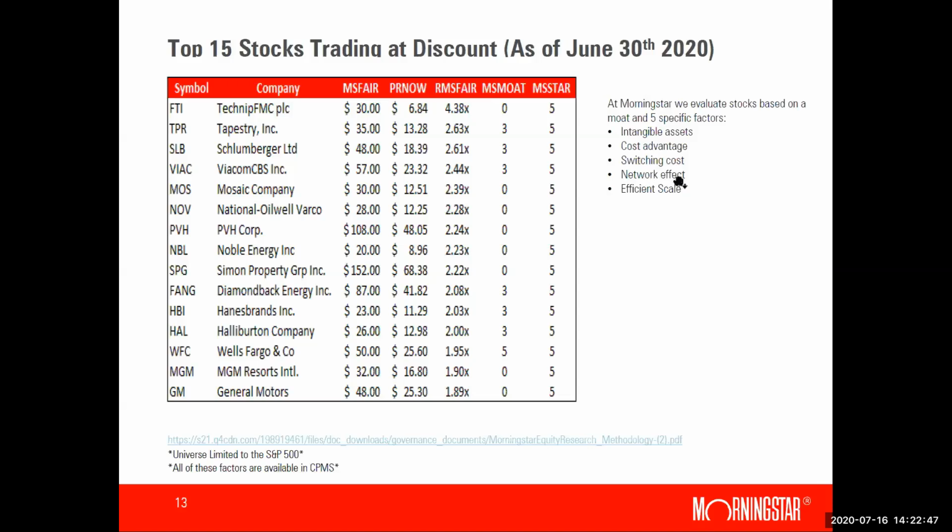A switching cost, right? Is it a major pain to switch from one company to another, to substitute their products? From a network effect. So network effect, again, a perfect example is Facebook. So it's when the value of a particular good or service actually increases as new and additional users sign on, right? So let's just say I have a group of friends that are currently registered as Facebook users, and I am not. So in order to get in contact with them, I have to register to use Facebook. That's good for Facebook. It's new users, new potential ad revenue.